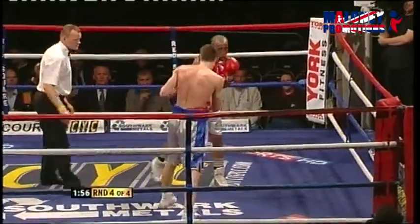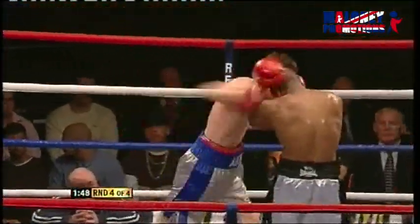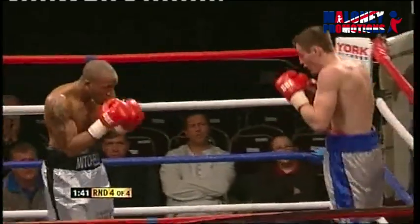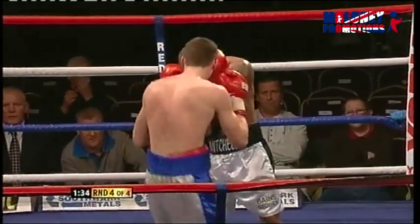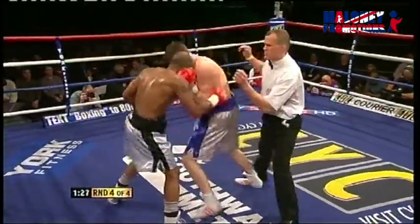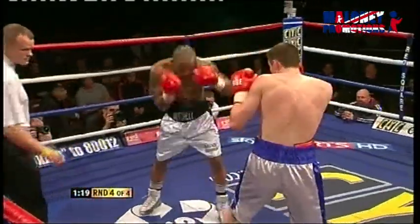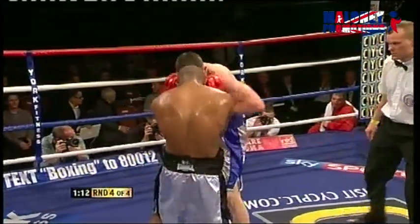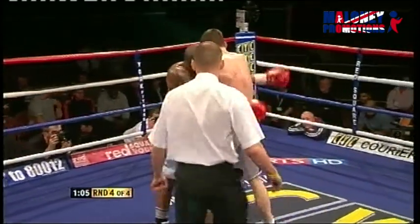McClumha seems to work pretty well on the inside to me, works the body well, switches to the head, throws some good uppercuts as well. You'd just like to see him throw in a little bit more, McClumha. Nice work inside there again from McClumha, just looking for the openings, taking his time, showing good maturity for a guy who's only had 3 contests. Nice right hand, straight through the guard that time, then goes to the body with the left. Yeah, lovely shot, wasn't it? Keeping himself nice and tight there on the inside, really looking for those openings, not wasting anything at all, McClumha. This is nice work here.